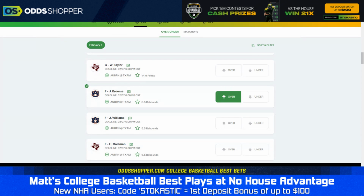But more importantly, Dylan Cardwell did not suit up in that game, and he's doubtful here. In the front court, he plays somewhere between 12 to 18 minutes per game generally, and now that just opens up more minutes for Johnny Broome in this front court. Right now, Auburn is a 3-point underdog to Texas A&M. The game has a 135.5 total. Both teams are pretty good at rebounding. Texas A&M's 48th, but Auburn is 39th. Broome should have ample opportunity here with the extra minutes, and it's just a couple we're projecting for him. He comes in at 9.5 rebounds, which gives us pretty good value towards the over on 8.5 in this spot.